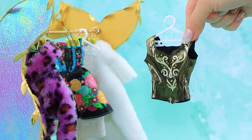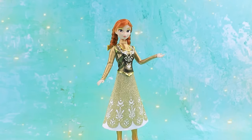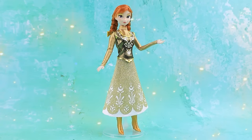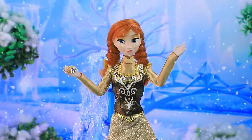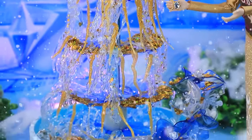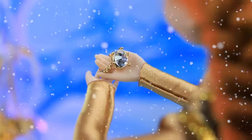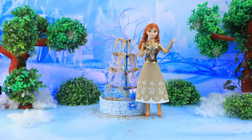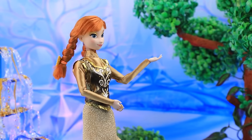Complete the look with a corset. Cute hairpins. New makeup. Anna sparkles like the sun. How? I look completely different. Whoa. Anna's magic spread to the fountain. Now it also shines in gold. Oh. Miracles. Maybe I have a new power? Everything around started melting from Anna's warmth. There are puddles everywhere. I need to take a bath immediately.